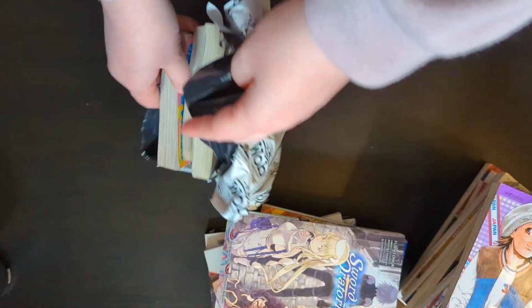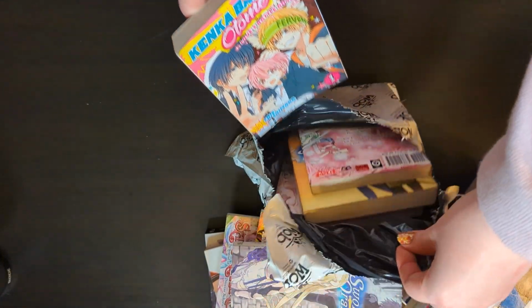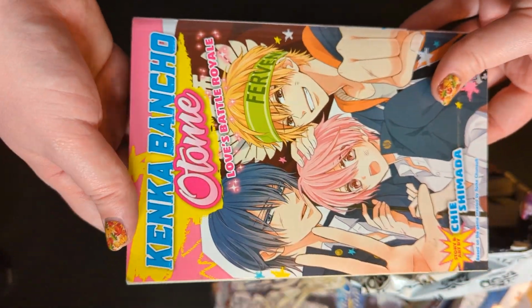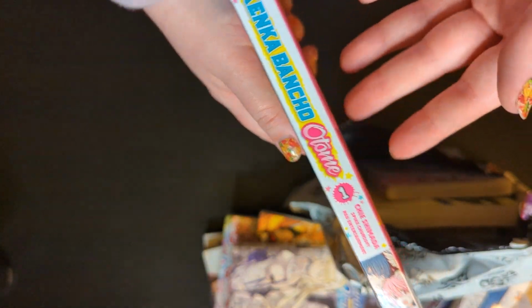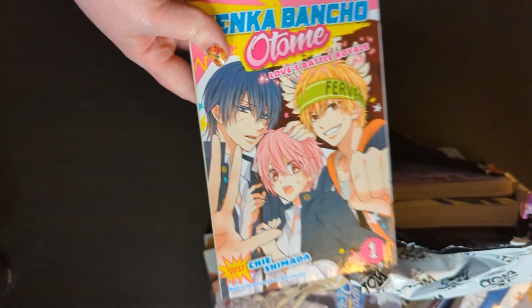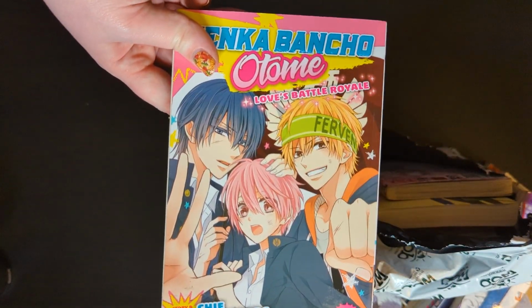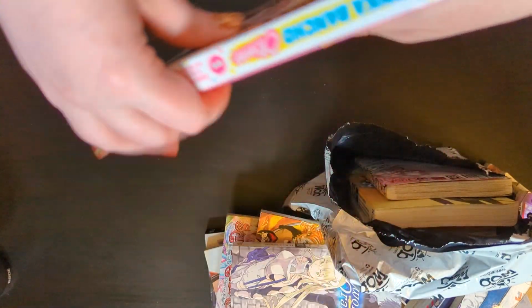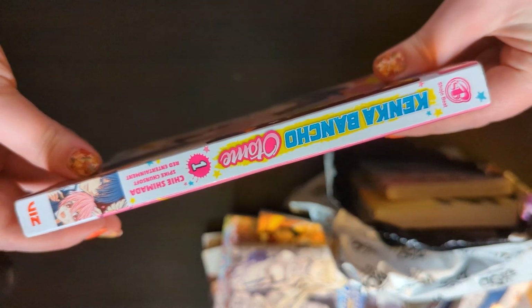Oh my gosh, what have I bought? I'm not even sure anymore. Next we have Genka Bansho Otome Loves Battle Royale Volume 1. A title that long, I was like, I've got to give it a go with my love for long titles. I had not realised until I put it into my spreadsheet though that it is a Shoujo Beat title.